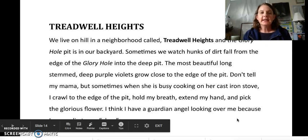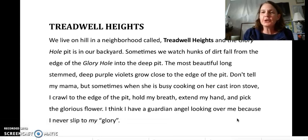Treadwell Heights. We live on a hill in a neighborhood called Treadwell Heights, and the glory hole pit is in our backyard. Sometimes we watch hunks of dirt fall from the edge of the glory hole into the deep pit. The most beautiful, long-stemmed, deep purple violets grow close to the edge of the pit. Don't tell my mama, but sometimes when she's busy cooking on her cast iron stove, I crawl to the edge of the pit, hold my breath, extend my hand, and pick the glorious flower. I think I have a guardian angel looking over me because I never slip to my glory.